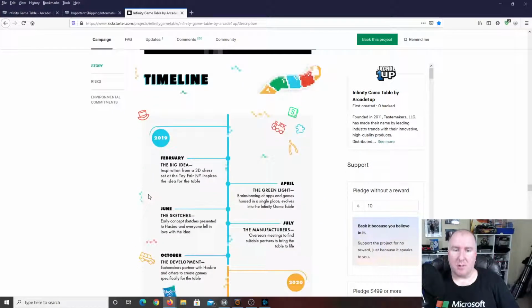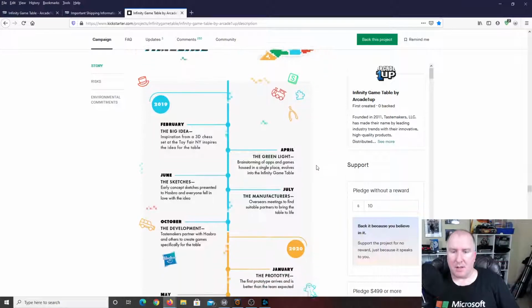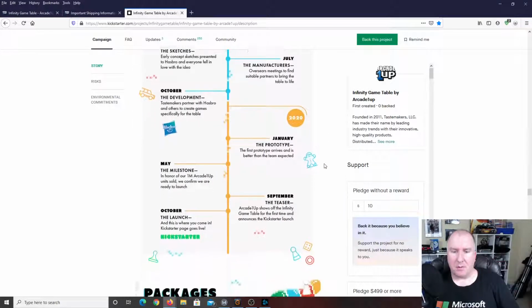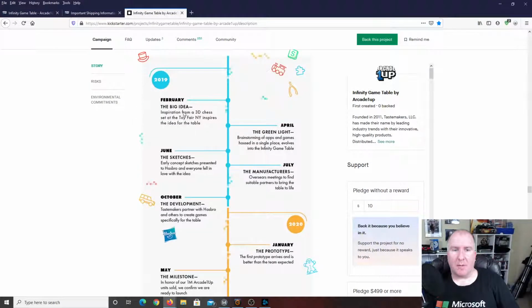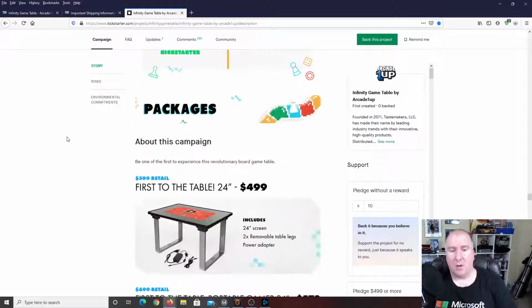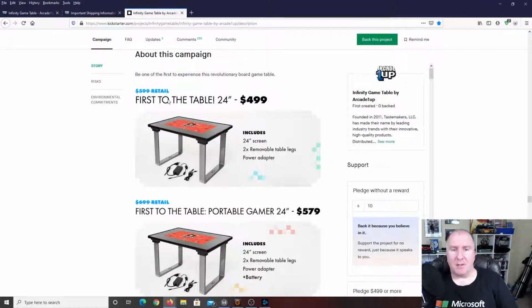10-point touch screen, basically. And this is showing the timeline about what got them into doing this. So February of 2019. So they weren't kidding. It was about 18 months for them to come up with this idea, bring it to fruition, I guess you could say. First to the table, 24 inches.